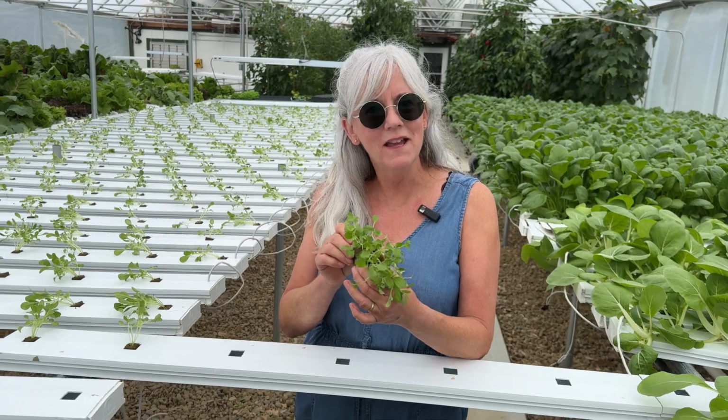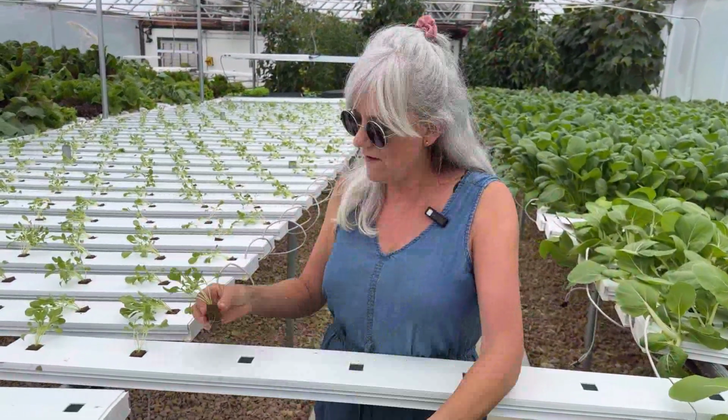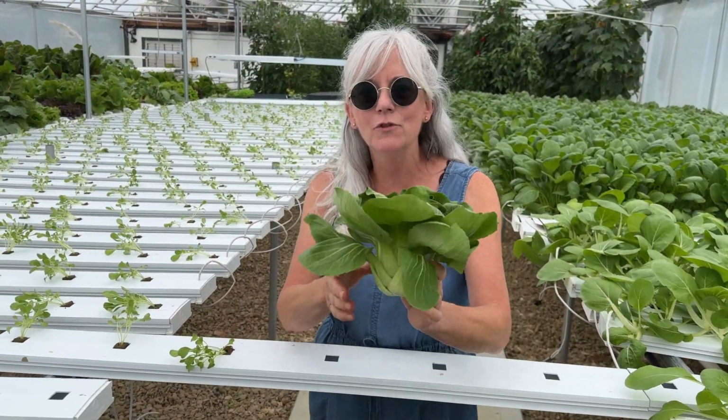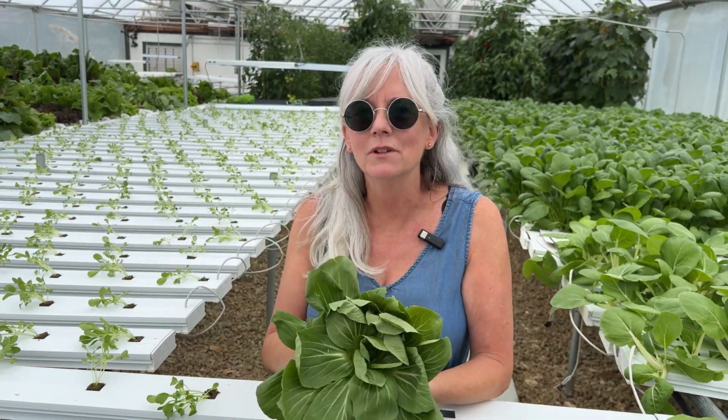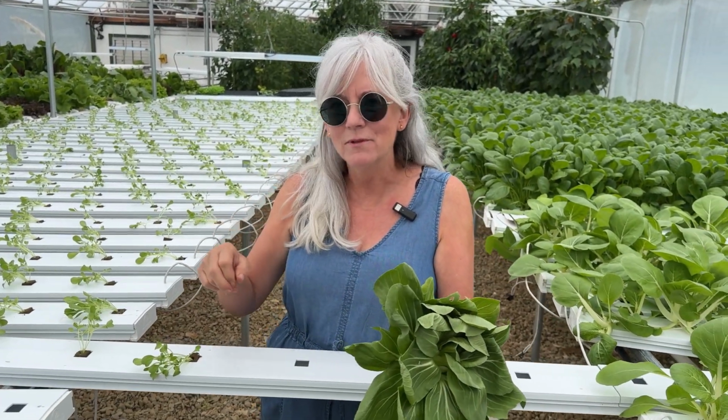Well, I'm planting some Little Wren, which is a bok choy, which is one of my favorites. And here I wanted to show you a full-size one. You know what the best thing to do with this in the summertime? Cut it in half, put a little olive oil, a little salt and pepper, and grill it. It's amazing.